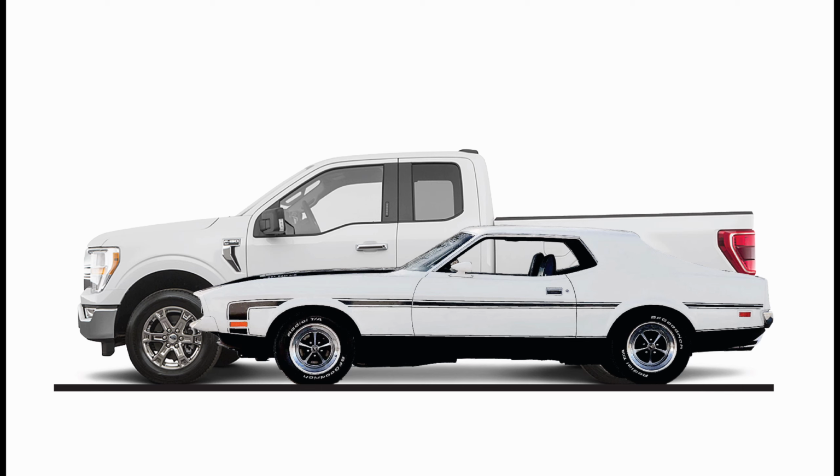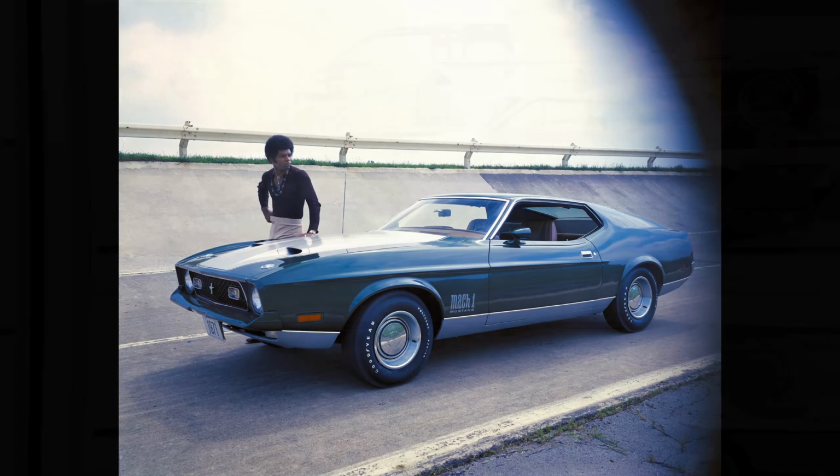But I digress. You saw the comparisons. I showed you the numbers. But for some reason, you say, they still look huge in pictures. Why? Well, simple, my dear friends. It's just an optical illusion.